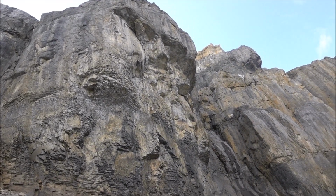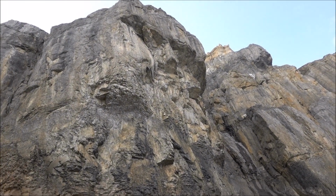Big impressive cliff bands up here. You can see the face. Oh, cool. See that?